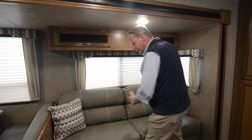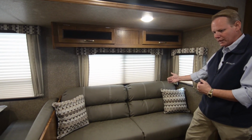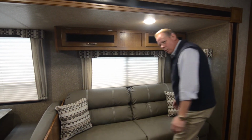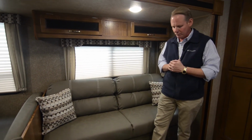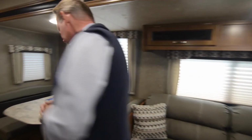jackknife, and kind of the difference is you get a bigger and nicer sleeping area with a tri-fold, but with the jackknife you get a wider sofa because there's no arms on the ends. You get more seating area, so there's a little bit of a trade-off depending on which way you go with it. So this one's got the jackknife in it.